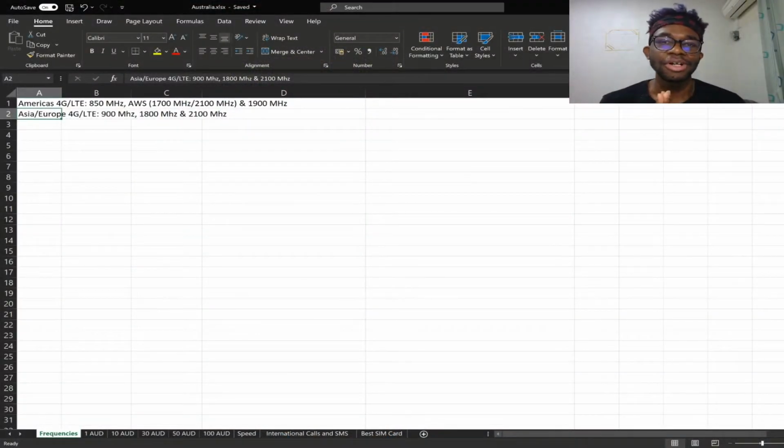Alright, so it's time to talk more about the best SIM card in Australia. First we have to talk about the frequencies. As introduced before, we have different standards. In the Americas, they usually use for 4G LTE 850 MHz, 1700, 2100 MHz, which is often referred to as AWS, and 1900 MHz. And in Asia and Europe, we usually use 900 MHz, 1800 MHz, and 2100 MHz for 4G LTE. So what do they actually use in Australia?